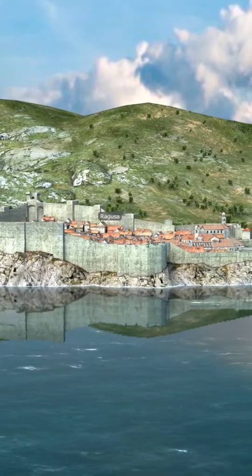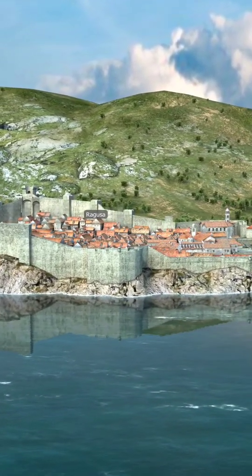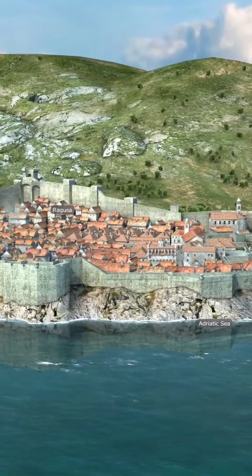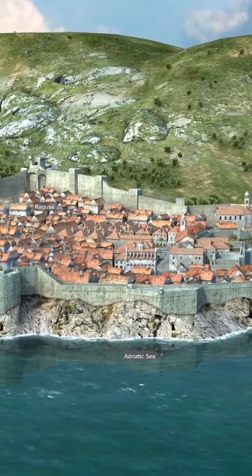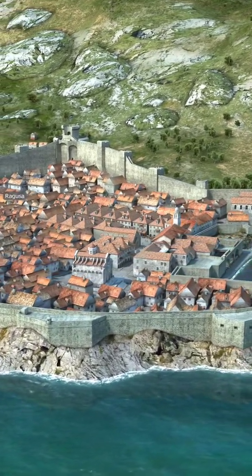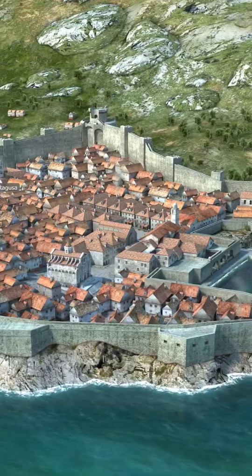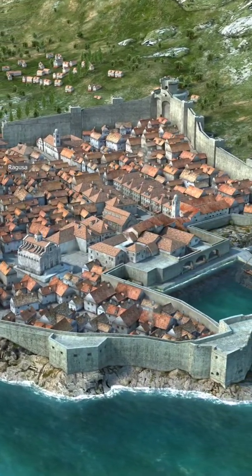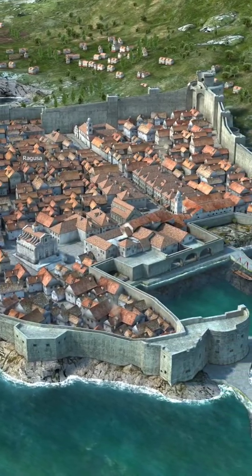The medieval city of Ragusa, known today as Dubrovnik, was established on the coast of the Adriatic Sea in the 7th century. Thanks to its location, it was able to engage in the profitable maritime trade, to which its wealth is also attributed. Being a prosperous city, however, is what made Ragusa a target for other nations to conquer.